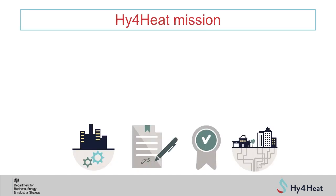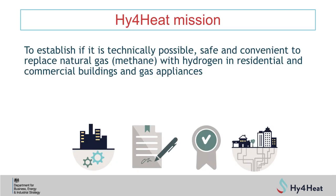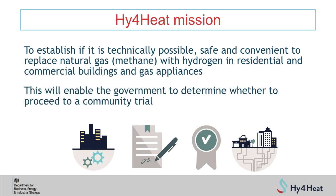Hyperheat Programme's mission is to establish if it's technically possible, safe and convenient to replace natural gas with hydrogen in residential and commercial buildings and gas appliances. This will enable the government to determine whether to proceed to a community trial.